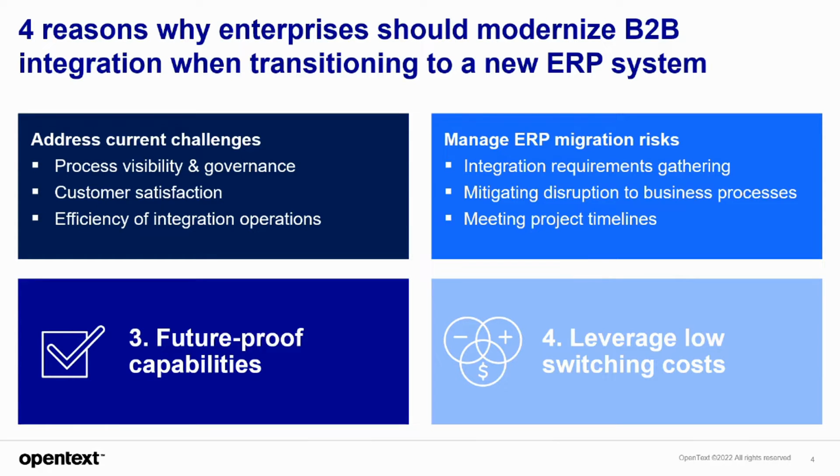And therefore, incorporating integrations as a strategic consideration already early on in the project can help to avoid many of these issues that we've discussed, including slipping project timelines.